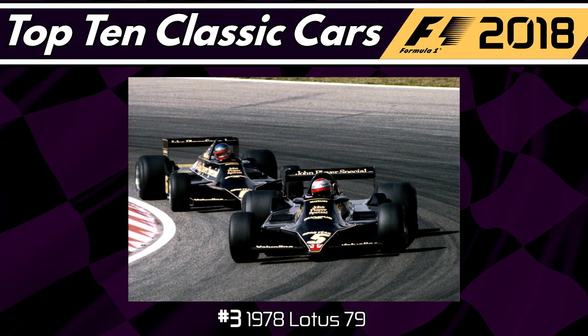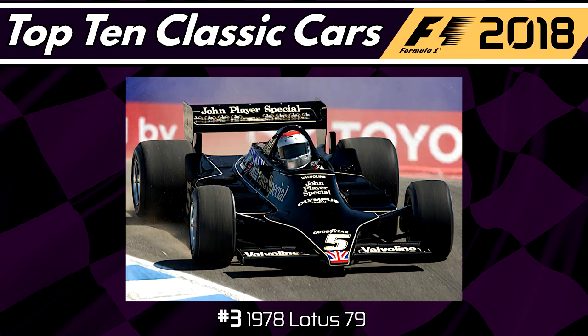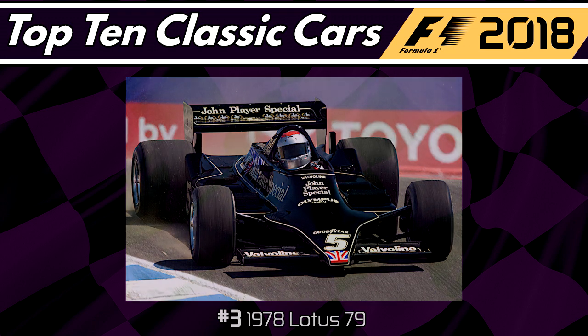Well, Lotus started working with ground effect aero with the Lotus 78. The 79 had 30% more downforce than the previous car. Rubens Barrichello drove the car at Goodwood in 2000 and said that the grip of the then 22-year-old car was comparable to what he was currently driving in F1 at the turn of the millennium. In 11 Grand Prix and 20 total entries in 1978, the car scored 6 wins, 10 pole positions, and 10 podiums en route to a championship double for the team and driver Mario Andretti.